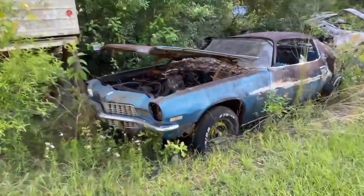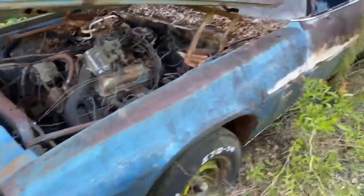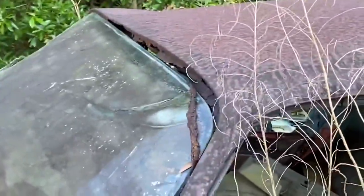I don't know, what is this? I feel like I should know what it is. Old Pontiac. Oh, that's a Pontiac Camaro, my man. Pontiac Camaro? No, Chevy Camaro? Chevy Camaro. Jeez. I got a Camaro. Look at the rust on the roof, though. Ouch. Chevy Camaro. Yep, Camaro. I was thinking about Pontiac.